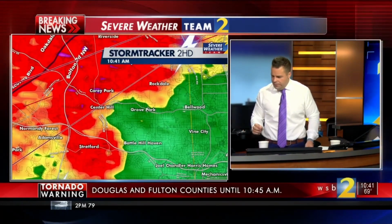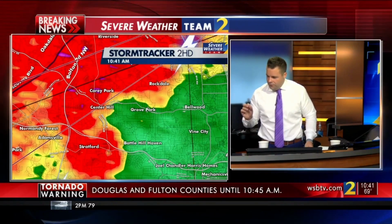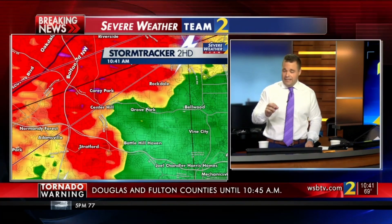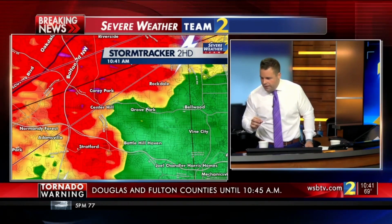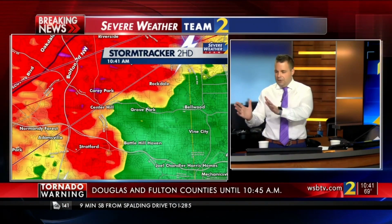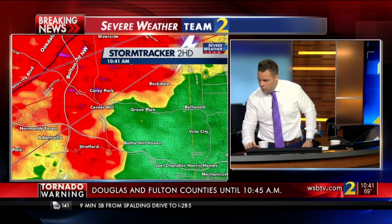This is basically going to be right over Stratford, right over Center Hall, Cary Park. You're hearing heavy rain. You're probably seeing some hail as well. This is right along Donald Lee Hollowell Parkway. So basically coming off of Northside Drive heading west, that's where the worst of this storm is.